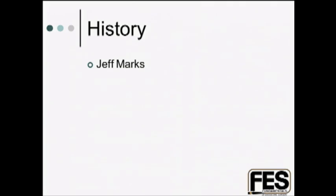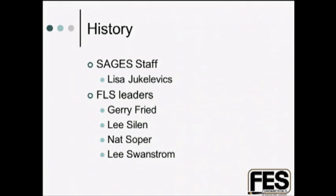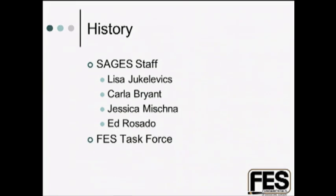And as any good leader, he got a team around him, which included the staff from SAGES and some FLS leaders. And then he got his former fellow to help him shoulder the load, and that was me. So I had the honor of working with Jeff as the co-chair for the task force in the initial years of developing FES. And you can see that SAGES committed significant support to this from staff, and also a lot of work. If any of you have been involved in a fundamentals program, it's an amazing amount of work, but extremely satisfying.